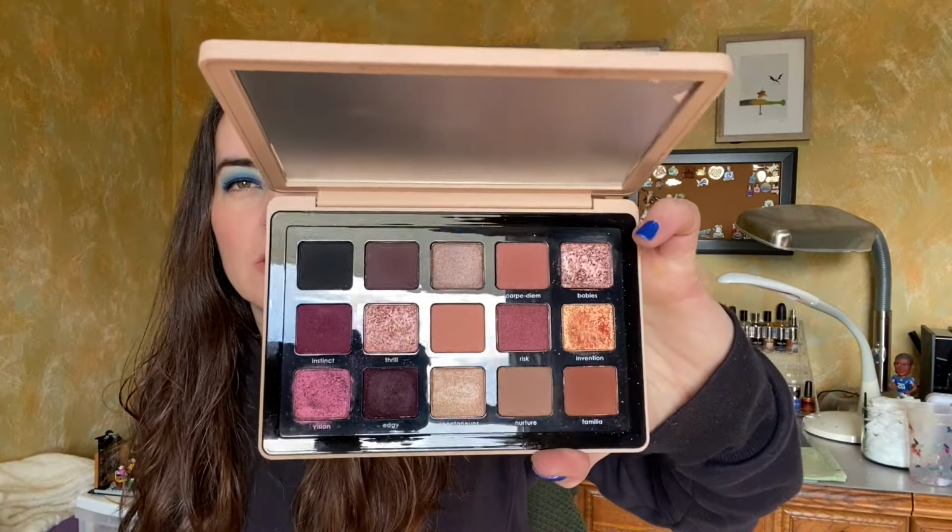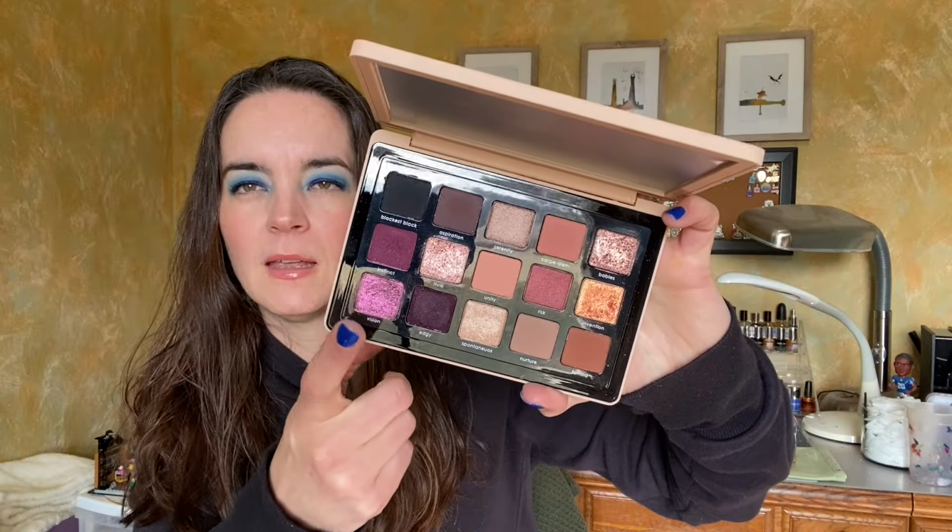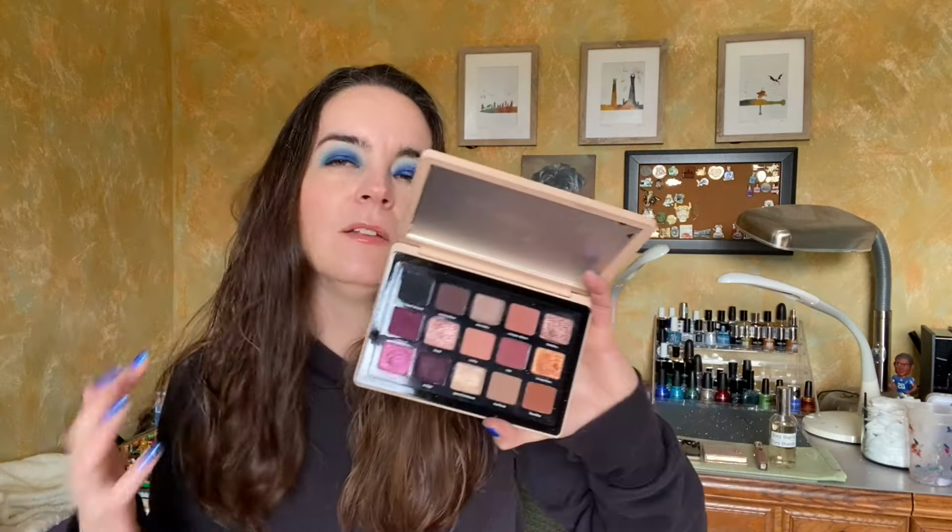And then the last item in the intro was the Natasha Denona My Dream palette. My goal was to use each shade in here 2 times. I did that, minus these cream to powder shades. I used each of them once. I absolutely hate these shades so much. They look patchy. This isn't the first time that I've used these 2 shades. I have used them previous to this project, and they look patchy every single time I use them. I don't understand what I'm doing wrong with them. I've used cream eyeshadow before. I don't get it.